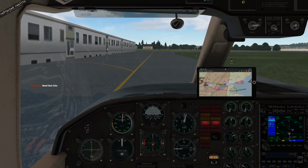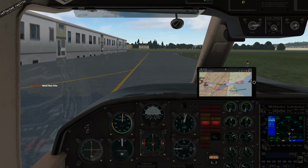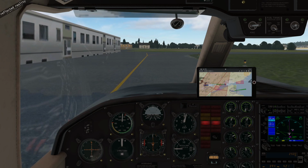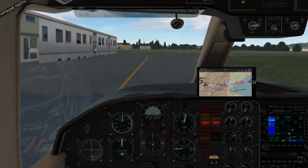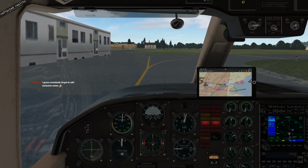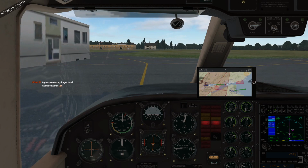It wasn't like this before at X-Europe, so I think X-Europe has added something. There's maybe an exclusion area missing on the apron or something. That's what I was thinking. EGPN if you want to take a look.